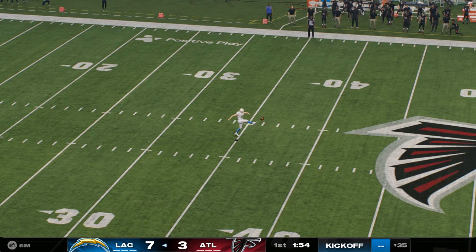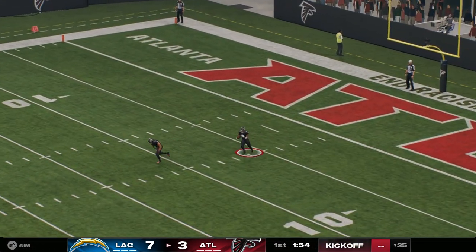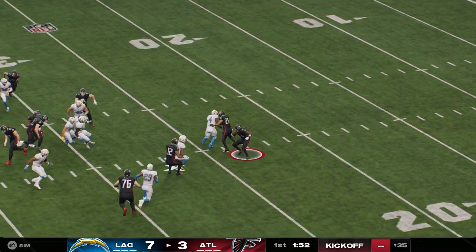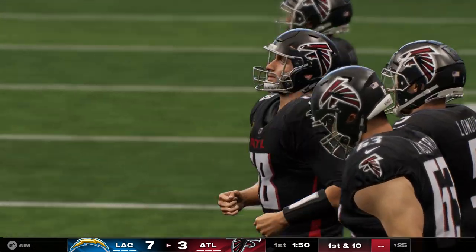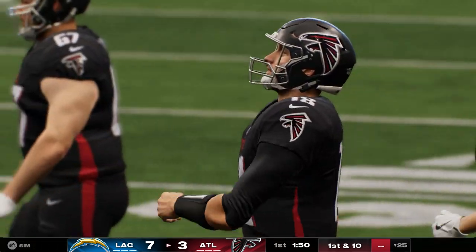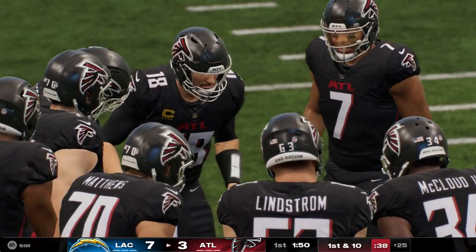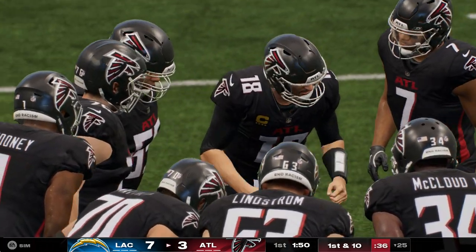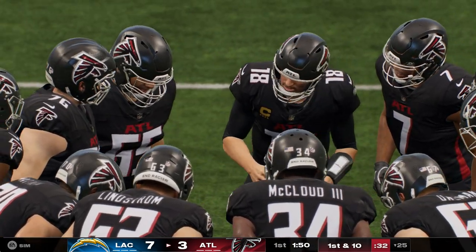Down here's Dicker out to send this one away. Ray McLeod on the return. He'll be brought down right around the 25-yard line. Here comes the Atlanta offense now. They get set to take over once more. They trail by 4. A touchdown gives them the lead. Drive begins with 1st and 10.